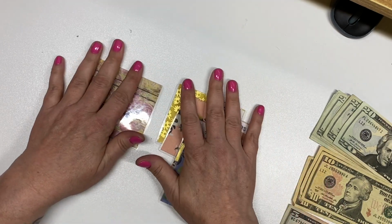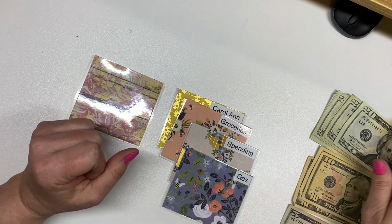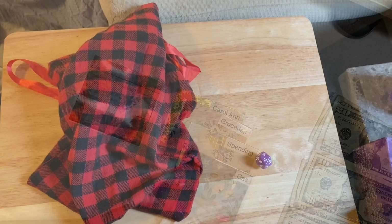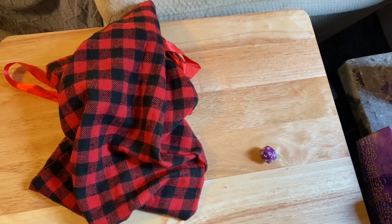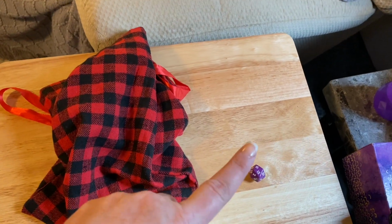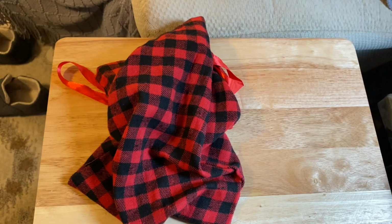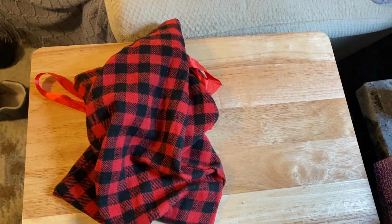Okay, well, as usual, let me go ahead and insert a quick clip of Carol Ann picking this week's number for the 100 envelope challenge. Hey, everybody. I have Carol Ann here, and I've got Lisa. And she is going to be rolling the dice for the 20-sided dice challenge and picking a number for the 100 envelope challenge. So whatever number she rolls.